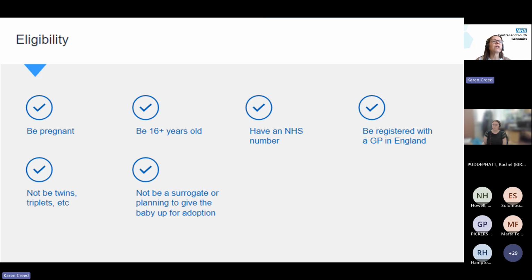So let's just have a look at how the study works in practice. In order to be eligible, you need to be pregnant and over the age of 16, and that's just so that you've got capacity to make a decision about whether you want to participate or not. You need to have an NHS number and be registered with a GP in England, and that's all about the fact that we need to be able to track babies and families after they've taken part in the study.